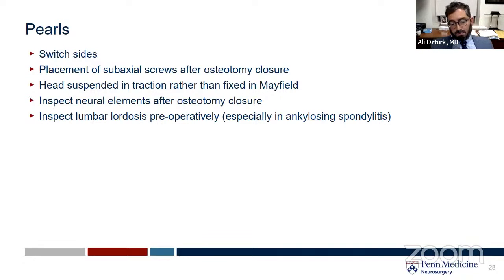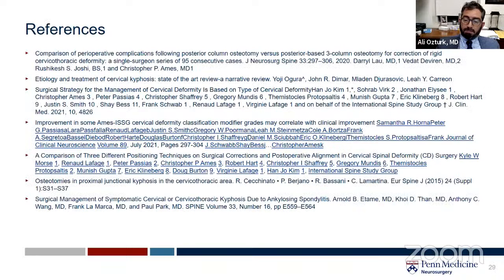and please look at the cervical kyphosis in the setting of the global alignment of the patient, including the lumbar lordosis, which can often be a masquerader. Patients, but particularly ankylosing spondylitis patients, might have problems in both and might need both areas operated on. That's an important conversation to have preoperatively.